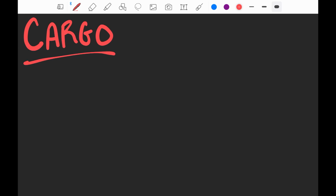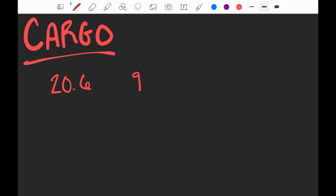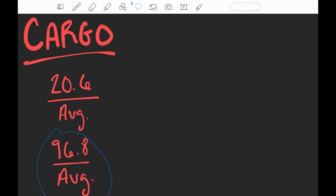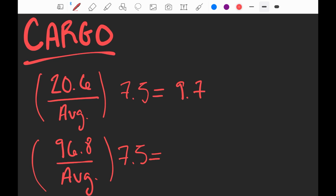All right, now the cargo space works similarly. So first of all, we start with the cargo space with the seats up, which is 20.6 cubic feet. And there's also the cargo space with the seats down, which in this case is 96.8 for the Atlas. Divide that by the average of all the SUVs. So we take the numbers that each of these will give us, and we'll multiply each of them by 7.5, like we did with the gas score. And for the Volkswagen Atlas, for the seats up, that gives a score of 9.7, and for the seats down, that gives a score of 8.1.